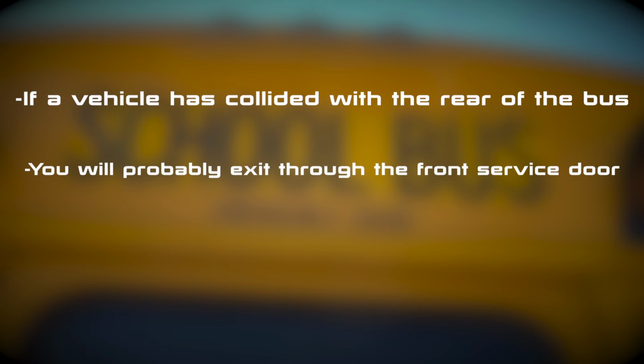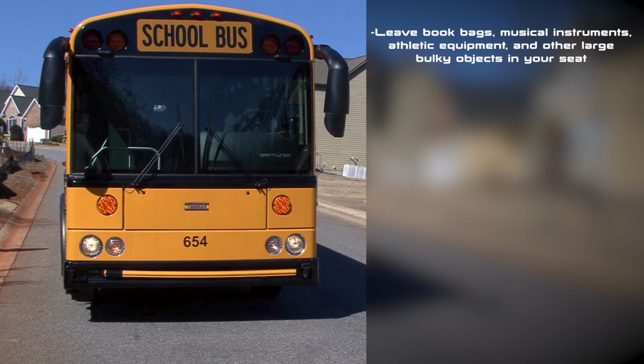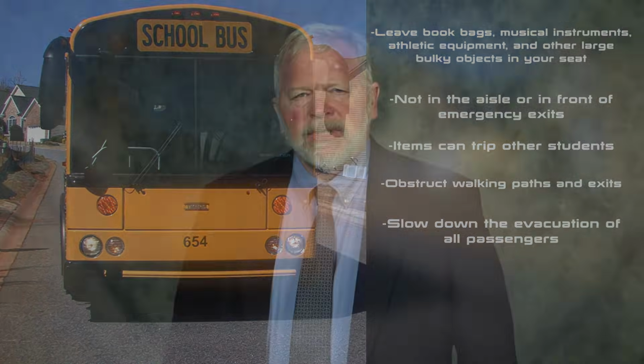When evacuating the bus, it's important to leave book bags, musical instruments, athletic equipment, and other large, bulky objects in your seat, not in the aisle or in front of emergency exits. These items can trip other students, obstruct walking paths and exits, and slow down the evacuation of all passengers. Remember, any of these items, including cell phones, tablets, and other electronic devices, can be replaced. You are the most important thing on the bus, and evacuating you safely is our first priority.